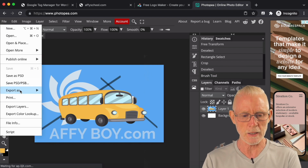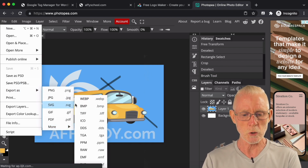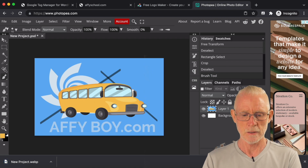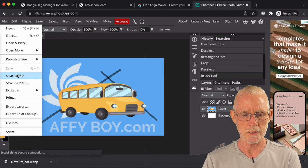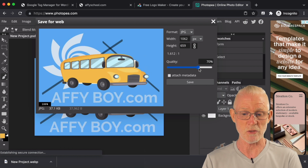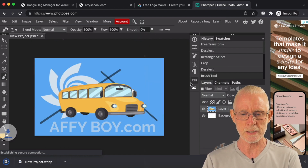But now I'm going to do File, Export As, and I'm going to go into here to get a WebP. Yes, because WebP will basically be a high quality image at small size. And you can see down here it's 18 kilobytes. And I'm going to now drop that down to there, so it's 16 kilobytes, and save that. And there's my project. I'm going to save it as a JPEG as well. Boom, export as JPEG. And in this case, you see 37, a lot bigger. I'm going to drop that down to 32. So at least I've got a JPEG.